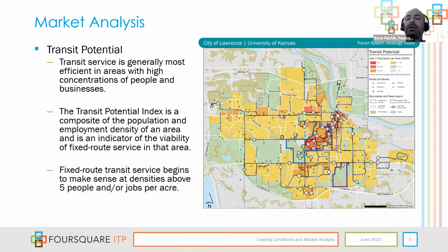When we look at the market, we're talking about the underlying environment in which transit service has to operate in Lawrence. And at the top of the things that we're looking at will be density.